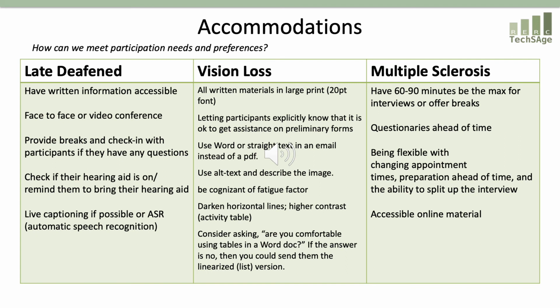the late deafened group. For vision loss, they suggested large font on materials, letting participants know they can have assistance for forms, using alt text for images. They also suggest asking their preferred way to review documentation. The MS group suggestions were to limit the amount of time sitting or participating, as well as providing questionnaires ahead of time. Further, being flexible with appointments as they can have good or bad days.